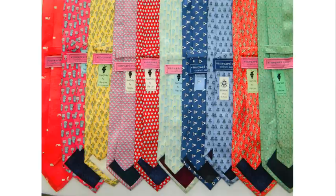Okay, here's another one, Vineyard Vines ties. These don't go for quite as much, but they are very easy to recognize among all the other ties because they have these tiny little patterns that usually have to do with the ocean, the beach, anything up there in Martha's Vineyard, lobsters, turtles, all your sea animals, that kind of stuff. So these are pretty easy to spot, and they have the pink, usually the pink tag on the back, sometimes the blue, but easy to spot.